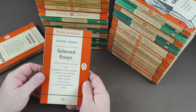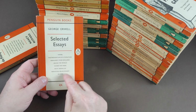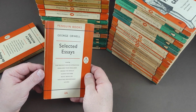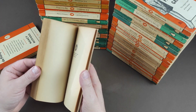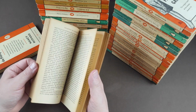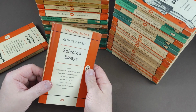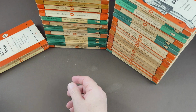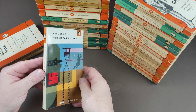1185, great one this, Selected Essays of George Orwell. Includes Shooting an Elephant, which if you've never read that short story, it really is quite something. Really sort of memorable. Orwell himself was a brilliant essayist, and well, they're brilliant. This is really, really good. That's one of the highlights of what we've seen today. Another great one, this. I love this book.